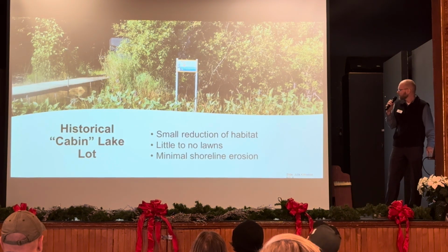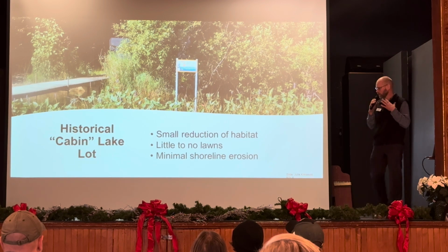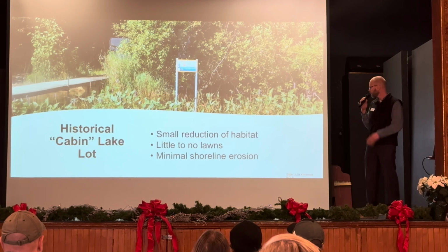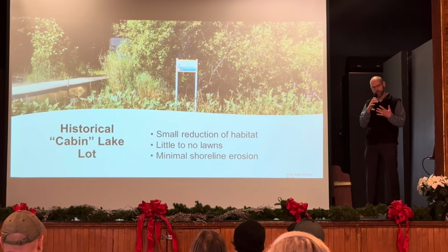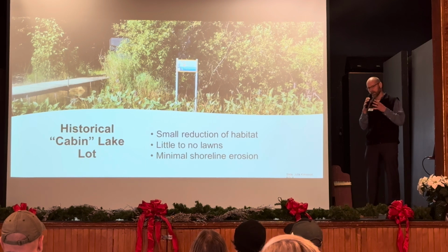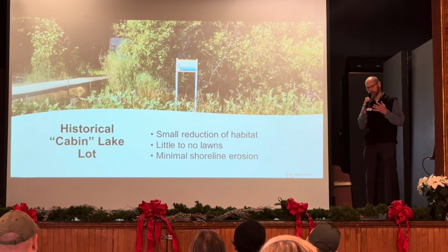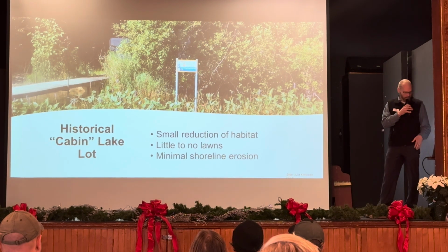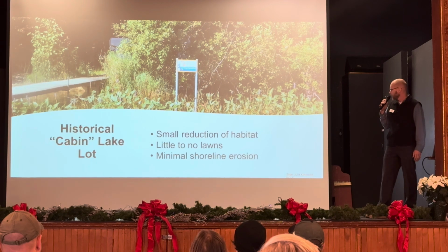So if we move a little further through time, say the first half of the 20th century, moving up until sort of World War II, the 1940s, a lot of our lakes started to get some development, and we started to see small cabins, and in most cases they were pretty rustic. A lot of the natural shoreline vegetation was left in place. A lot of focus on fishing and just getting away to a quiet, natural environment. A lot of small lawns is another key feature of that, and that helped to preserve the shoreline from erosion.